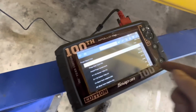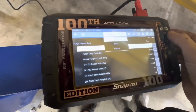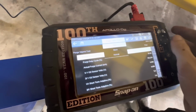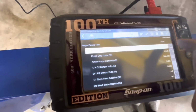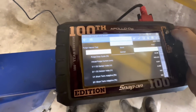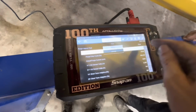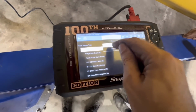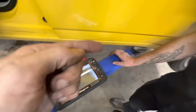So we have to do this with the engine running. Troy's gonna do this, so we're gonna go check the solenoid, the vent valve. We're gonna have it on flow. Right now that vent valve should be flowing, but first I wanna make sure I've got the right thing selected. So Troy, select block and normal. Just switch between flow and block real fast, and I'm gonna go listen to that solenoid and see if it's actually clicking or not.